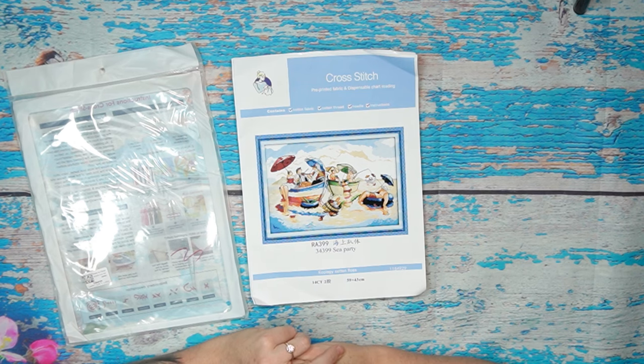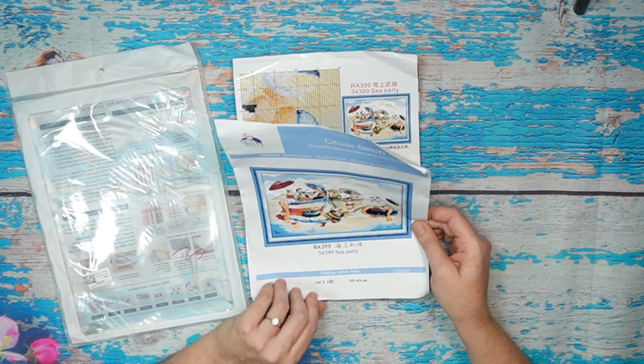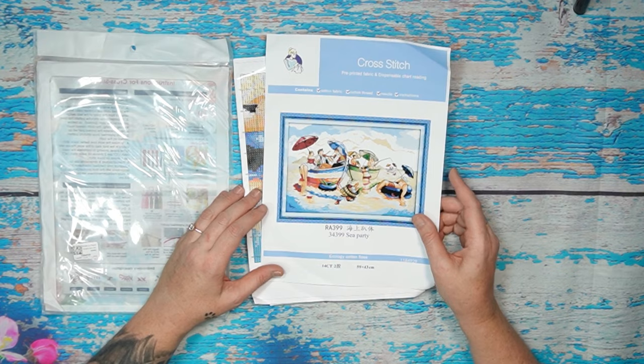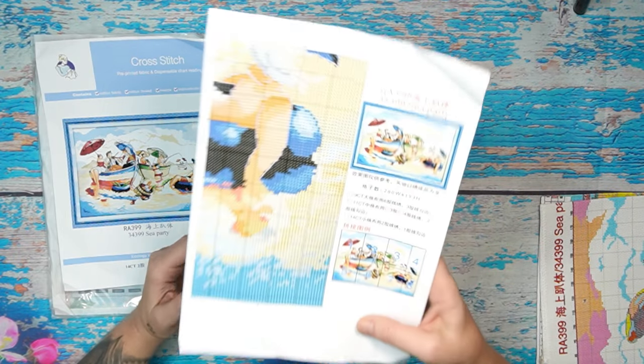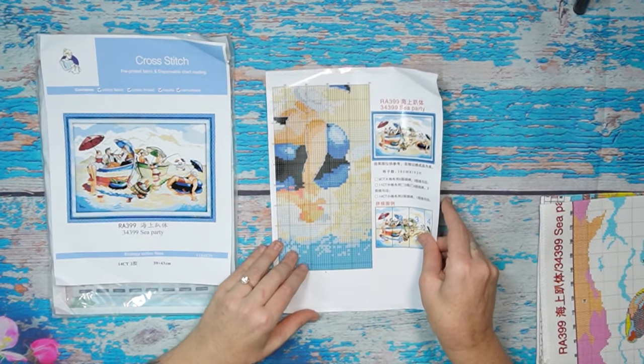All right, so it's a beautiful picture, with product code, name, and number. The name is Sea Party, 14 count, 2 strands, 59 by 43 centimeters. I really love this. When I saw this, I'm like, oh my gosh. Now, there's 8 pages here. 6 are full and 2 are half. There you go. So let's go through this.